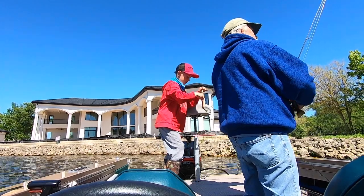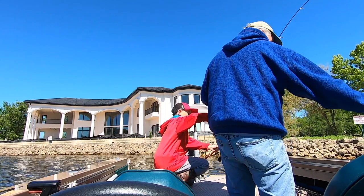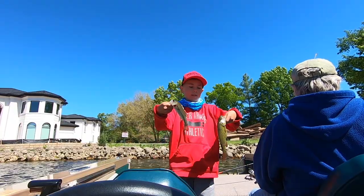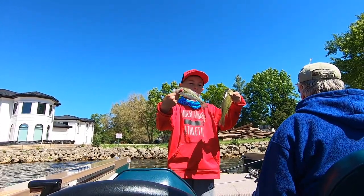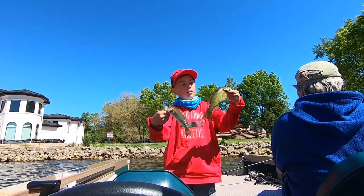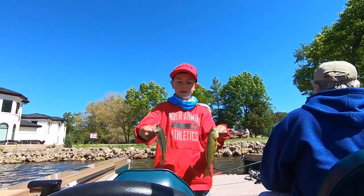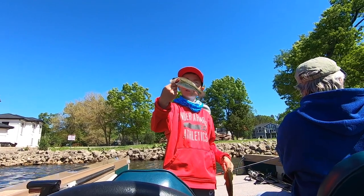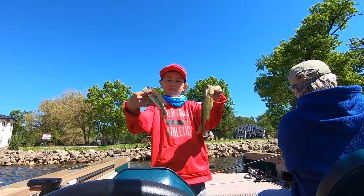Cranks are working nice. Whoa, big fella. Small, but these are still pretty good fights. My grandpa caught this largemouth, like a 10 incher, and I caught this tiny one. It's pretty small, but we got a double. Great.